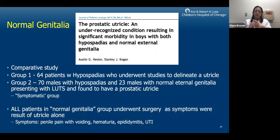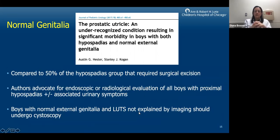Basically their conclusion was that all patients in the normal group then underwent surgery because the symptoms could be attributed to the utricle alone, whereas with the hypospadias, it could be from various other abnormalities or outflow obstruction, things like that. These were all the different symptoms that the patients had. But I would say you have to be careful anytime someone is using surgery as the outcome, because they chose surgery. So I thought it was an interesting study.